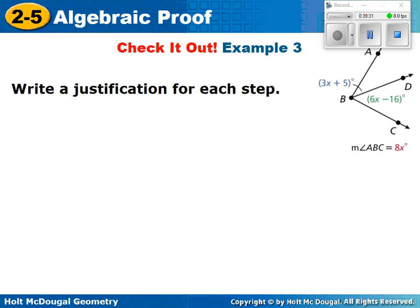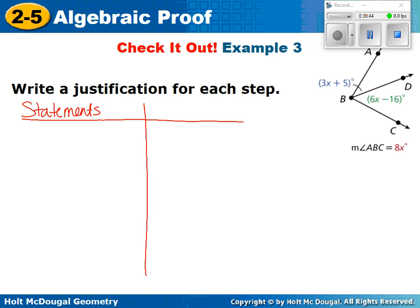Again, this time they just give us a picture and they want us to write a justification for every step. So I'm going to go back and make sure you can at least set it up correctly with all the geometry. No, you have to write it out. No abbreviations at all anywhere except for the equal sign. Okay, statements and reasons.